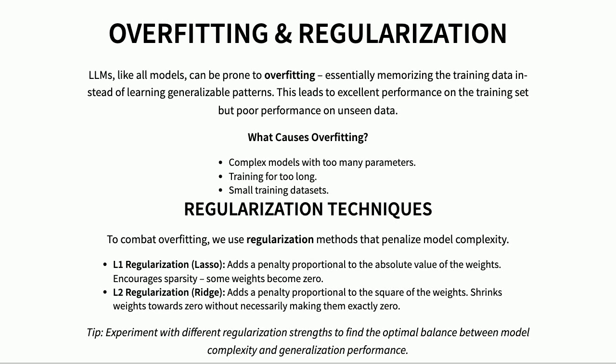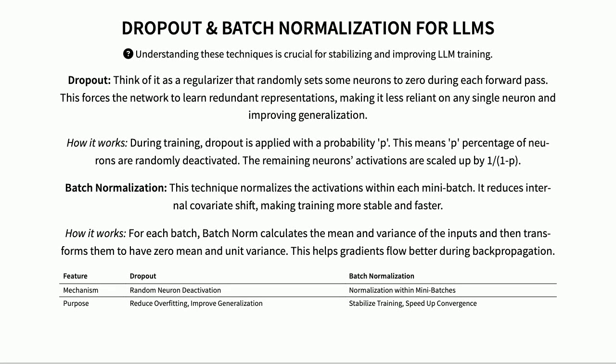The good news is there are ways to fix this. Regularization is a set of techniques that try to prevent overfitting by penalizing overly complicated models. L1 and L2 regularization are two common approaches. L1 encourages some weights to become zero, which can simplify the model, while L2 shrinks all the weights towards zero. Finding the right amount of regularization strength, that's how much you penalize complexity, is key to getting a good balance between accuracy and generalization.